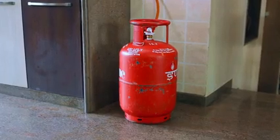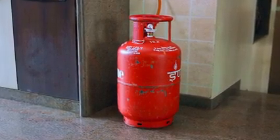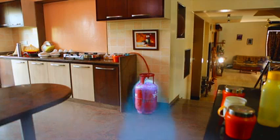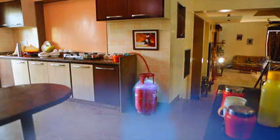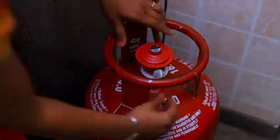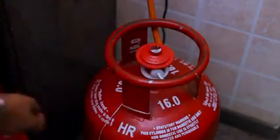When the cylinder is kept in free, uncluttered spaces like this, if there's a leakage, the LPG vapor flowing down to the lower point closer to the floor can easily scatter away into the atmosphere, eliminating the risk of the vapors catching fire. Please close the regulator after turning off the gas stove knob after cooking.